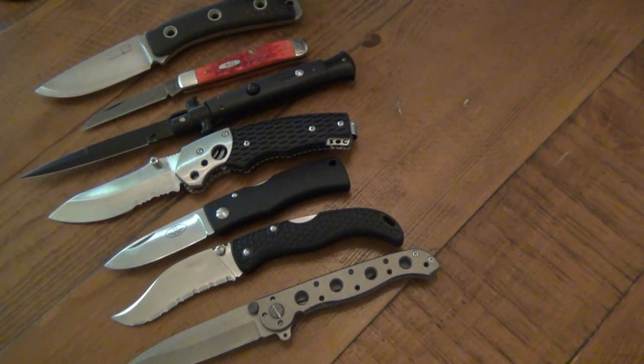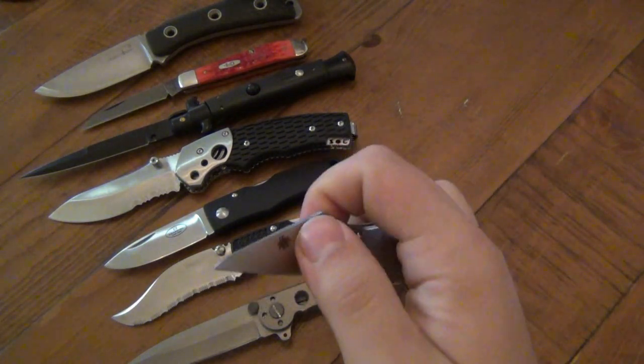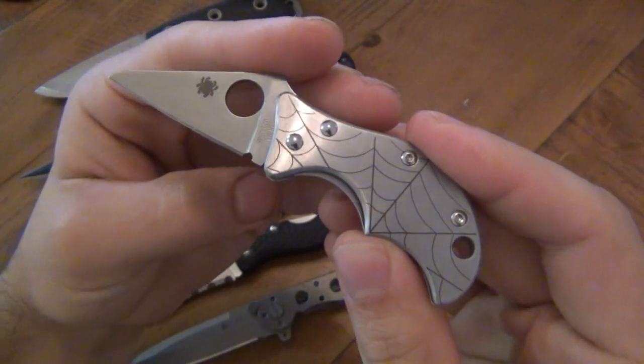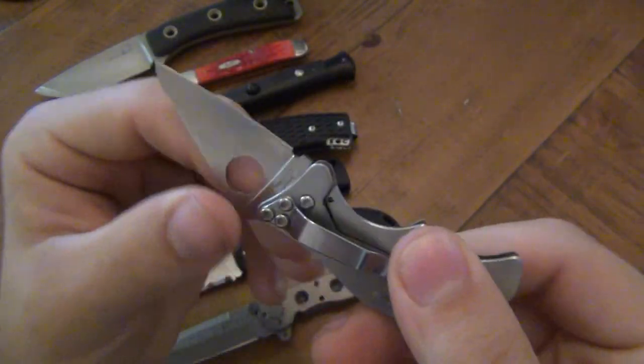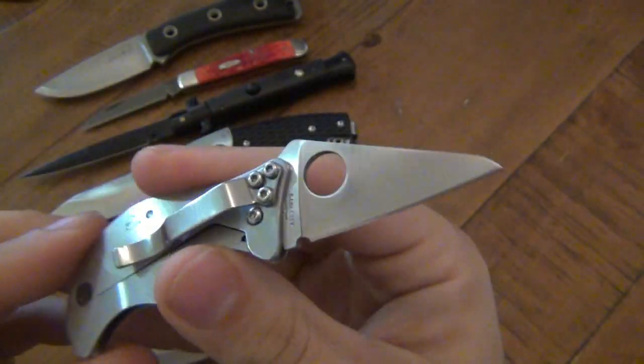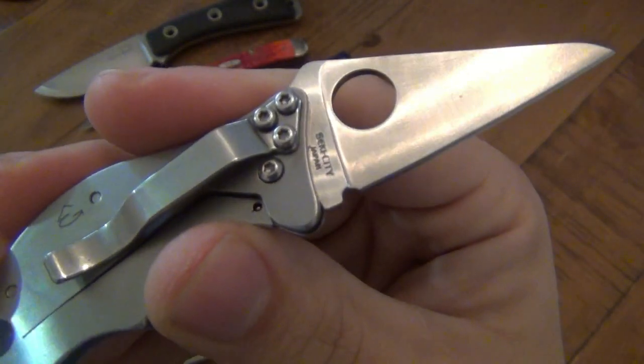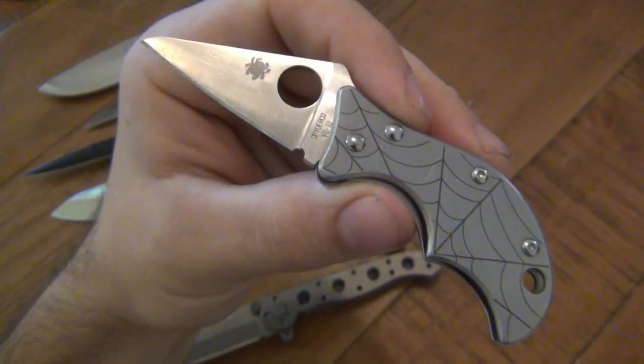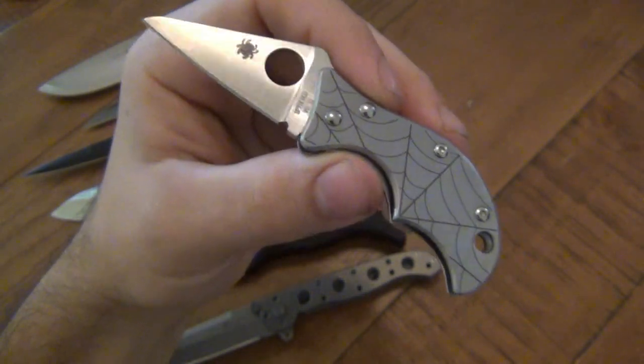The next one I have is a Spyderco, a little teeny tiny Spyderco. And it's this one right here, the Spyderco Spin. I'm fairly sure I did a review on this knife. If I didn't, again, apologize for that. But anyway, it's used but barely used. Still got a factory edge on it. Just had a little bit of pocket carry. Pretty interesting little Spyderco. And I'm asking 40 bucks for that one.